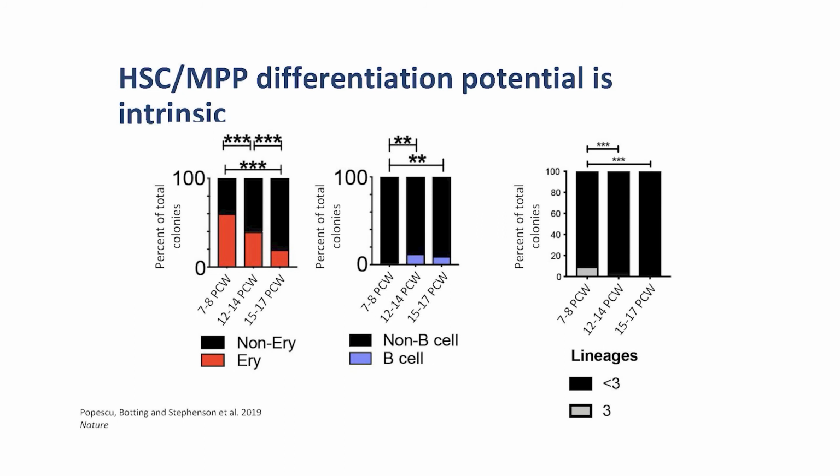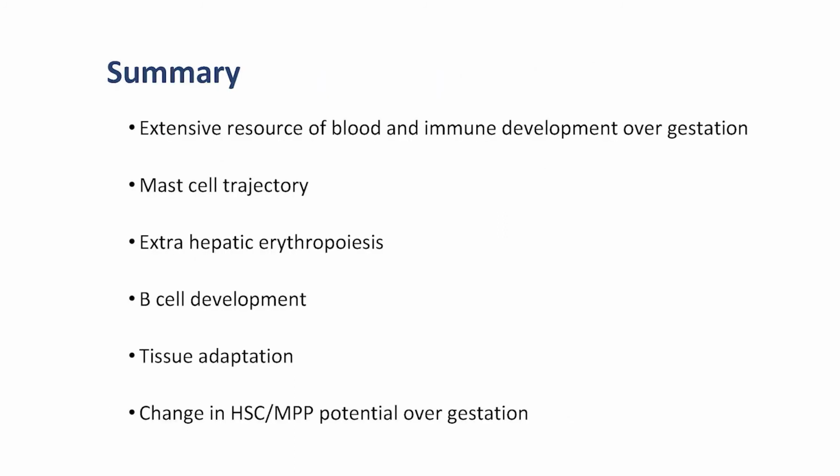So just to summarise, we've got an extensive resource of blood and immune development over gestation, both within the liver and then looking across various other tissues. We've found a new mast cell trajectory, and that comes from this common precursor within the erythroid and megakaryocyte lineage. We found that there's extrahepatic erythropoiesis, so it's not surprising to find it within the liver or within the spleen and things like that, but actually we're getting some of that occurring in the skin. So how much more of these processes are occurring outside what's stereotypically known as a hematopoietic tissue, I guess.